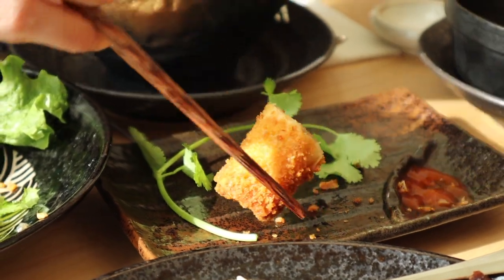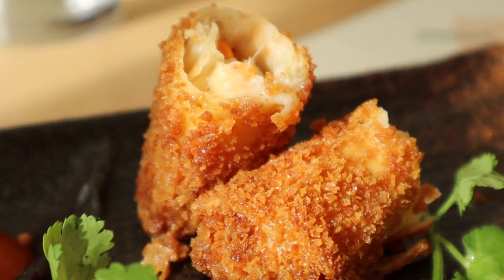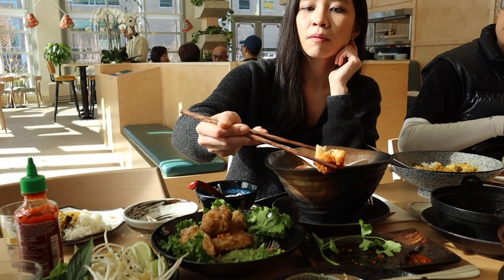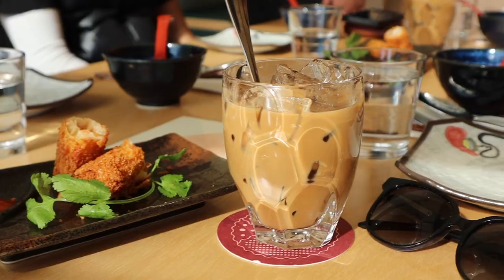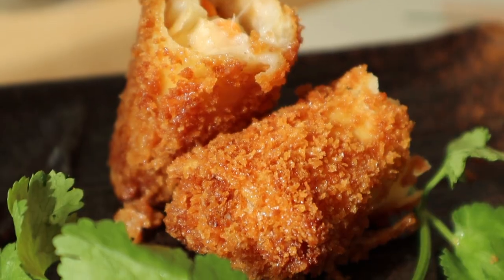Let's try the spring roll. The $4 spring roll for one. And this is half, $2, coming down. What's inside the shrimp roll? There's shrimp, crab meat. The outside layer is a little bit different from your normal spring rolls.